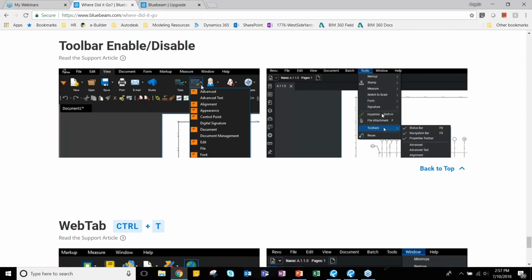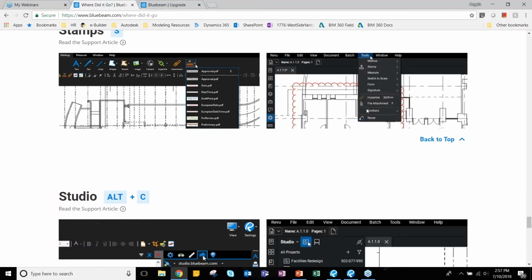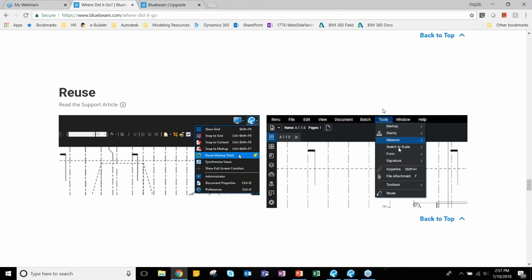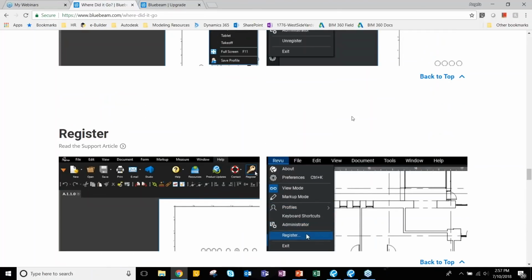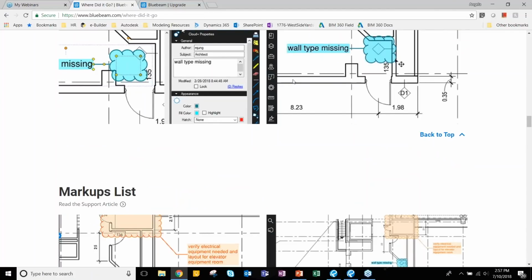Stamp Studio, toolbar enable, disable, things like that. So this is a great page to visit if you have just upgraded and would like to learn more about the differences between 17 and 18.